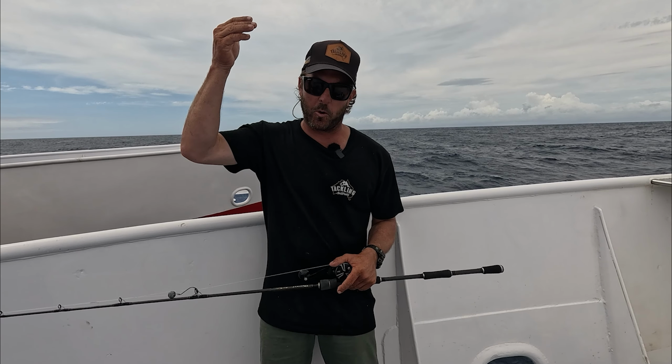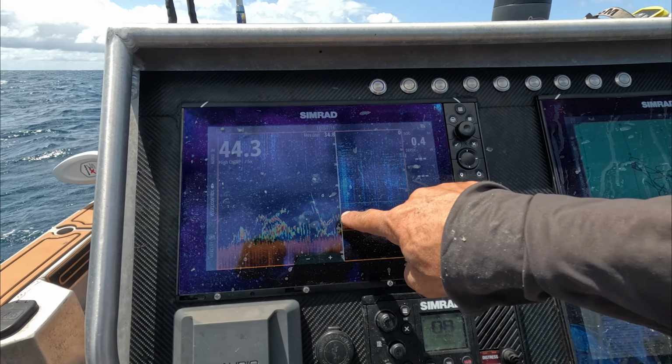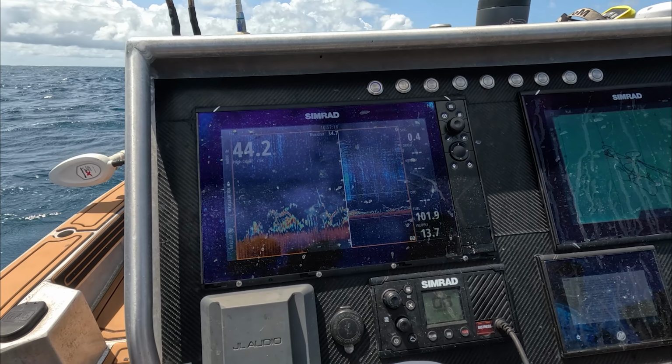A lot of the time you can actually watch these fish swim up to your bait as your bait's dropping down. All this can be viewed on a 2D sounder if you have it set up right and you know what you're looking for. So let me talk you through a few of my personal settings.